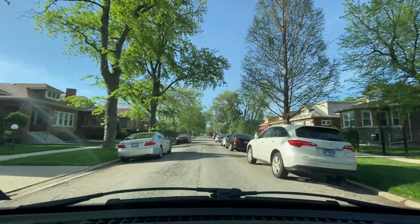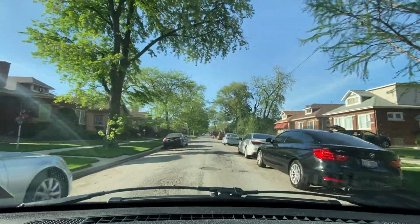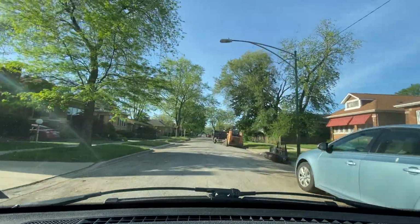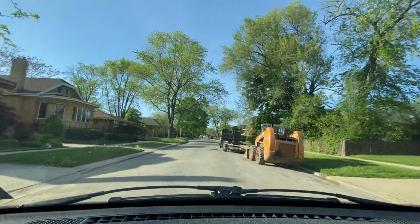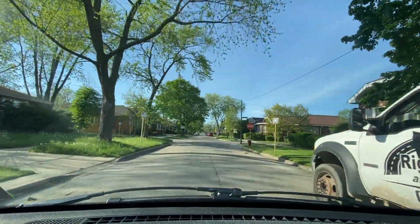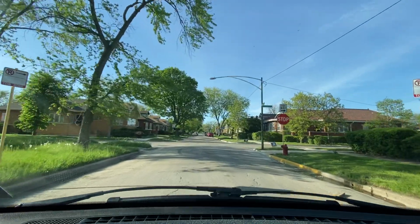I'll be honest with y'all. Compared to a lot of the other areas that I've covered that come up as some of the worst areas, this looks a bit more suburban. Just a tad bit more suburban. I don't really see any abandoned houses just yet. I don't want to speak too soon.